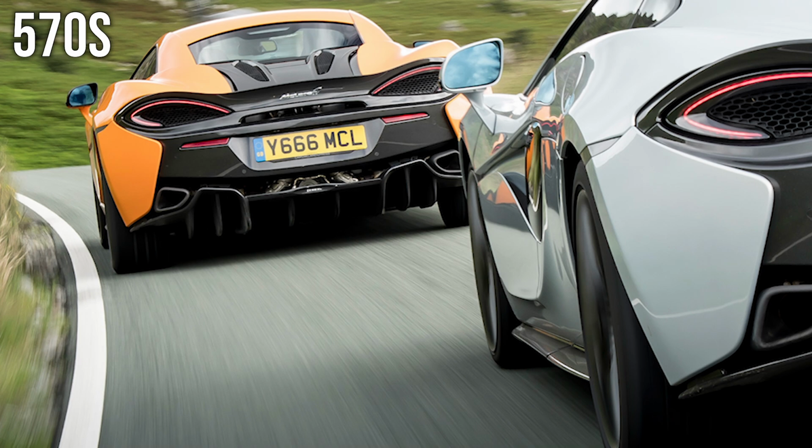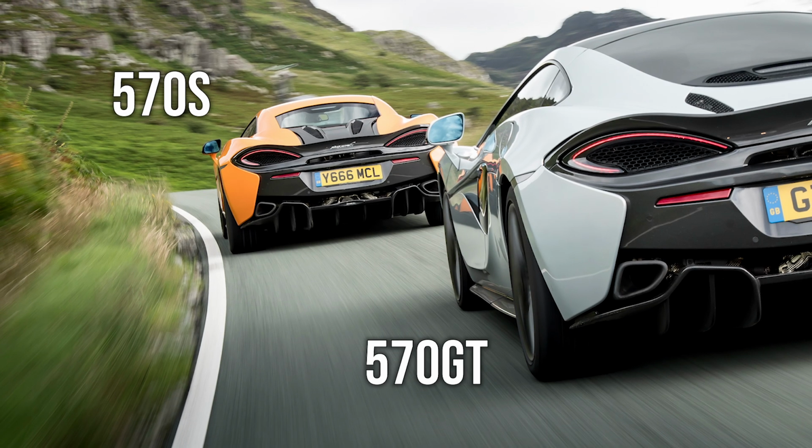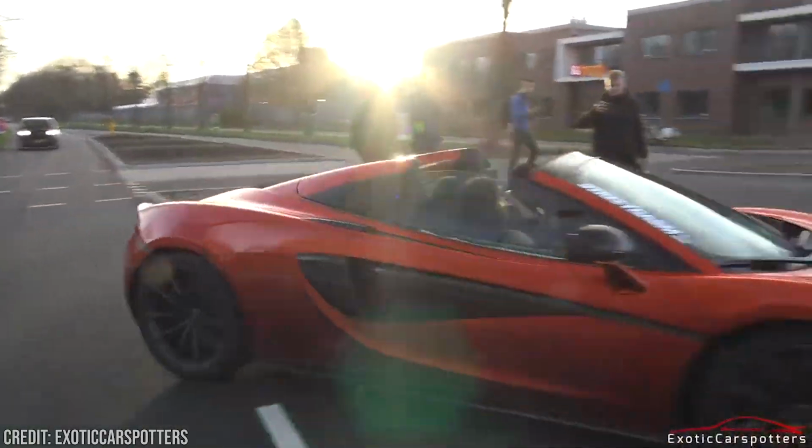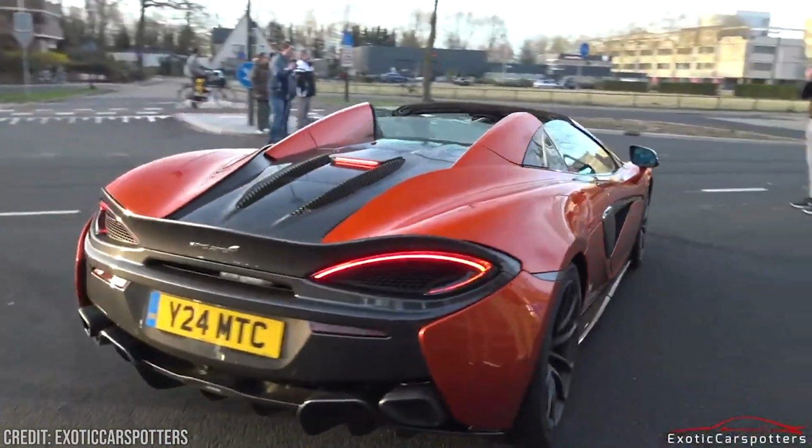Right, the engine cover of the 570S, you're going to notice this two-tone style that runs all the way to the lip of the rear, whereas the 570 GT is just one glass window pane. And depending on the angle you catch it, it almost looks like it creates one giant sunroof for the McLaren. That's just a quick and easy way to distinguish a 570S from a 570 GT.